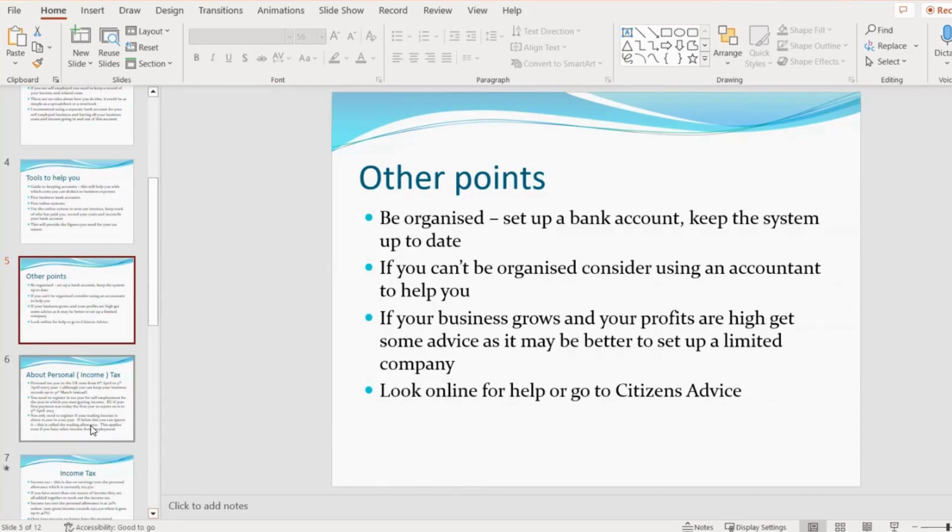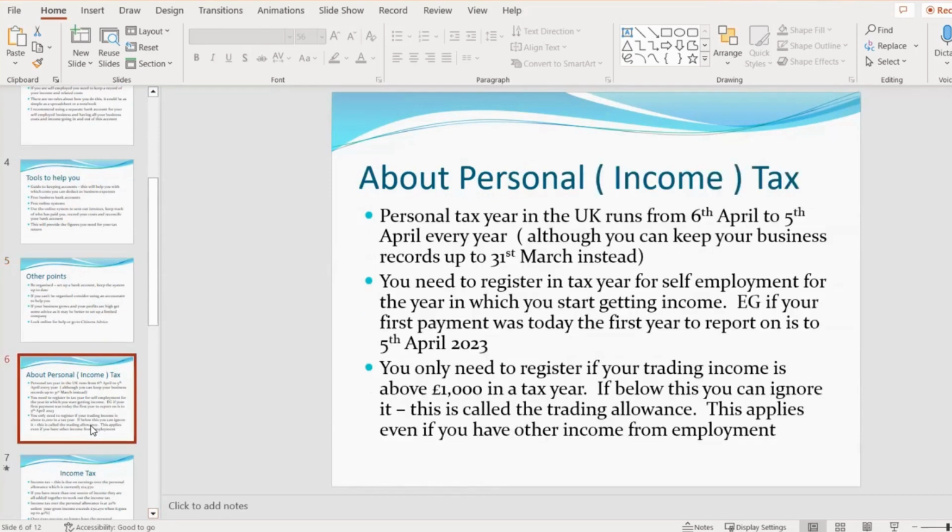Okay, so I'm going to cover now, we're just going to move on to how income tax and personal tax works. It's quite unusual in the UK compared to other countries, because our personal tax year, and it's a historical thing, runs from the 6th of April every year to the 5th of April in the following year, which is a strange day in the middle of the month. Because of that, you can just run it up to the 31st of March. But it's very different to all the other countries, because most countries will run everything to December. So everything runs up to 31st of March or 5th of April.